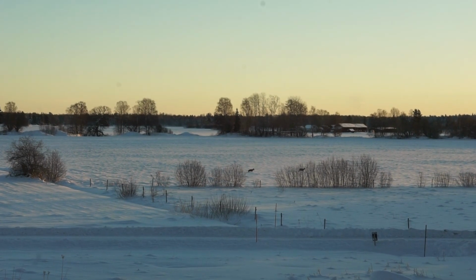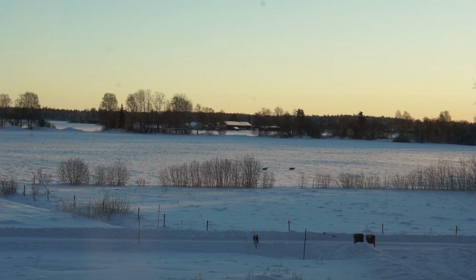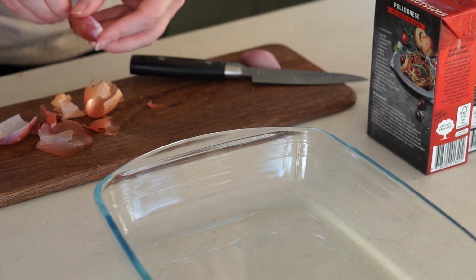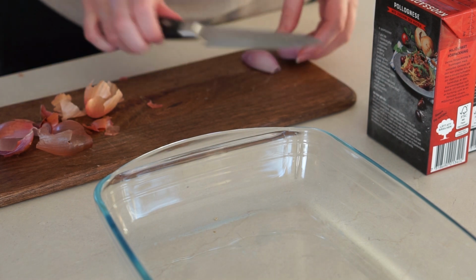This was my workout view this morning, although I feel a little bit bad for the deer struggling to walk in the hard snow. But not a bad view, huh? I thought that a lasagna would be great to keep in the freezer to bring to work.